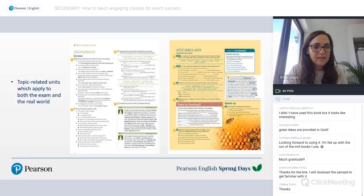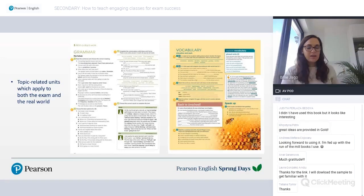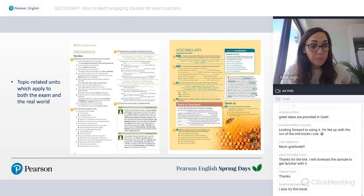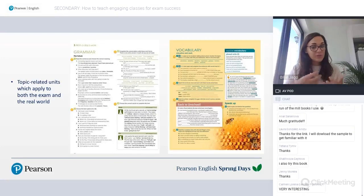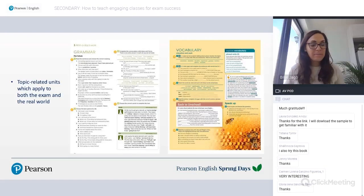So let's have a look at a unit. The spreads can help you prepare your students for the exam. For example, the vocabulary and grammar sections, as you can see here, help learners develop their range with topic-related units. They apply to both exam tasks and, again, as we're talking about that engagement outside of the classroom as well.